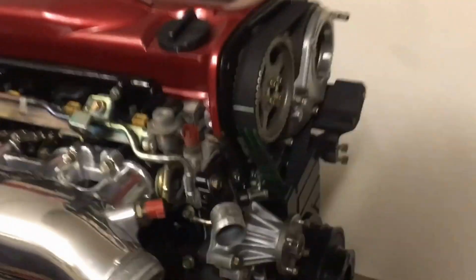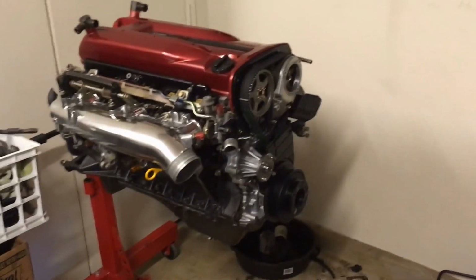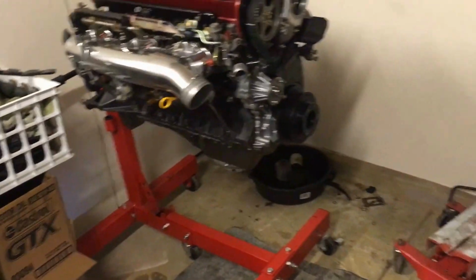And eventually the brain behind this engine is going to be a Link ECU. So we're going to try and make our engine management as simple as possible.